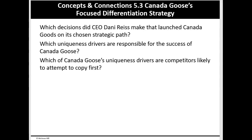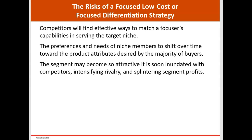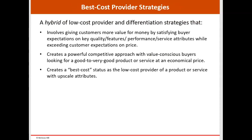Now, this is another thing to consider, concepts and connections from the book, right? It describes how Canada Goose has been gaining attention with its focused differentiation strategy. You may want to do some of your own research on that. It's a very interesting topic. So there are several inherent risks, though, to increased attractiveness of a focused segment, like changes in competitor capabilities and changes in the characteristics of the customers themselves, which will evolve over time.